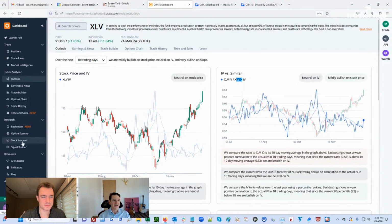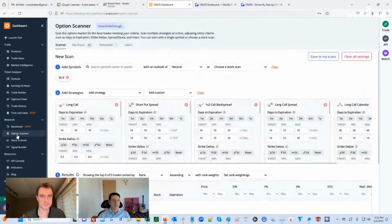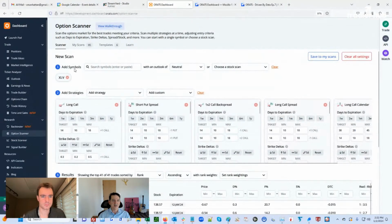I like them because they give you a little bit of vega when vol's low, and you have a theta because you're short that front, and then if it comes off, you could still have a long call if you want it. So let's take a look. Let's go to the option scanner, and let's go XLV. There it is, and here are some long strategies. Now we have the call calendar in there as well.